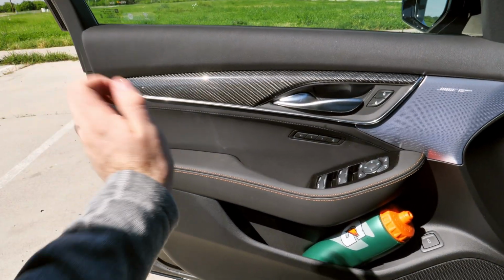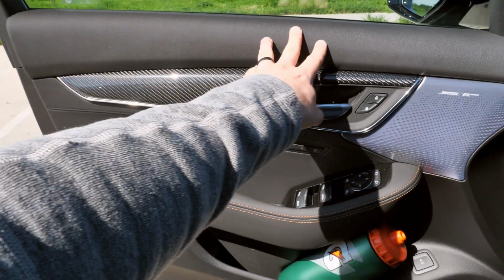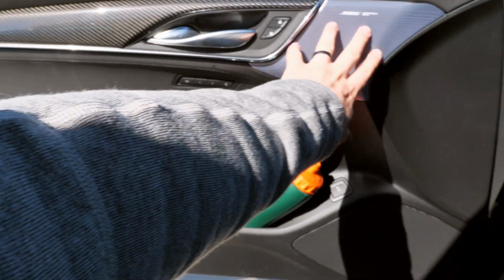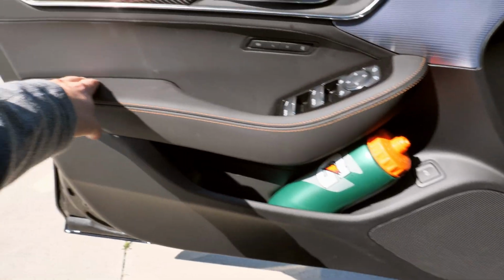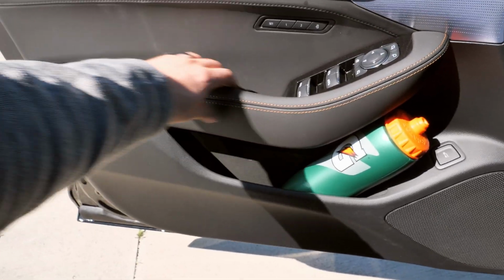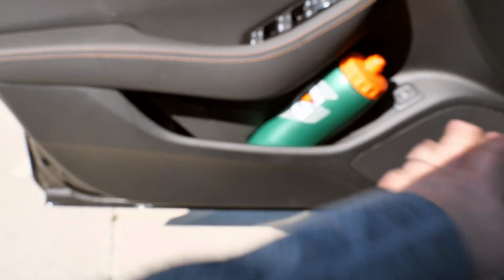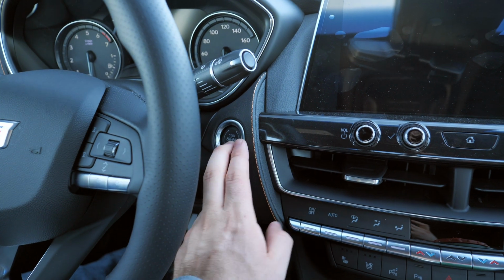Now to give you a quick look through the interior, you still get a nice soft material, a carbon fiber look trim piece right here, a little metal, nice metal door handle, the bows. You got a soft armrest right here, a little bit of padding, some nice stitching that runs around there. My bottle does fit, although it is tight. You got push button start.